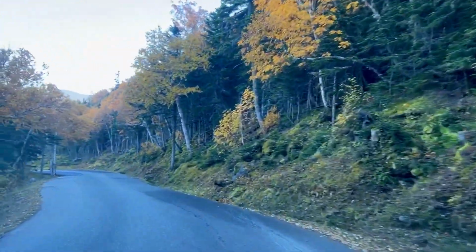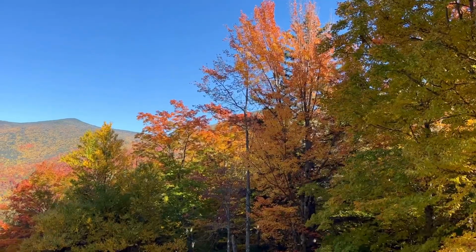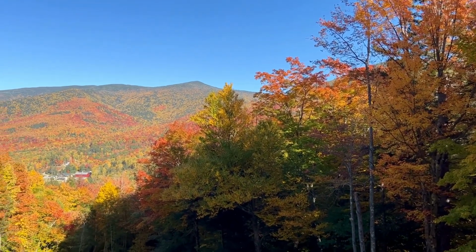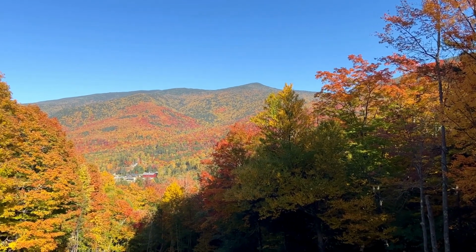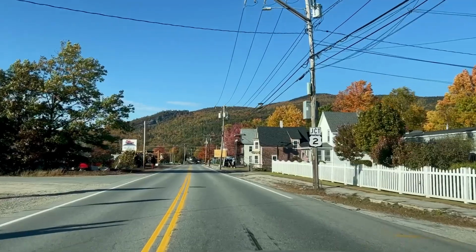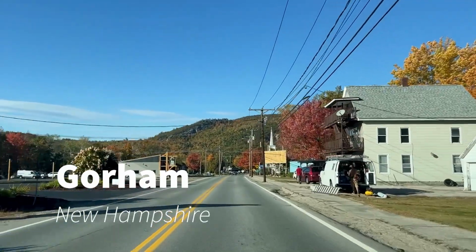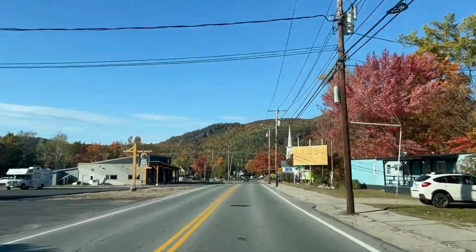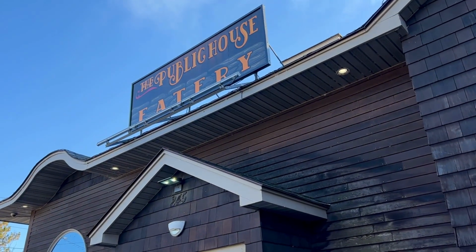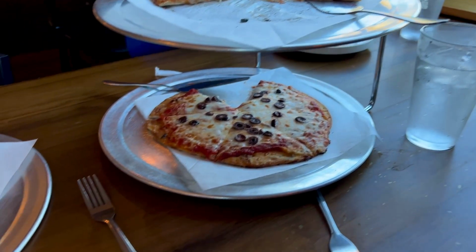Back down among the trees as we get ready to exit the Mount Washington Road and head up to Gorham, New Hampshire. From the base of the Mount Washington Auto Road, it was just a short drive north up to Gorham, New Hampshire, which I found to be a nice little town. Found a place to get some nice pizzas. Always a welcome treat after a long day.